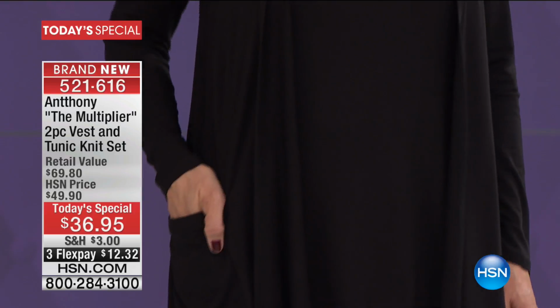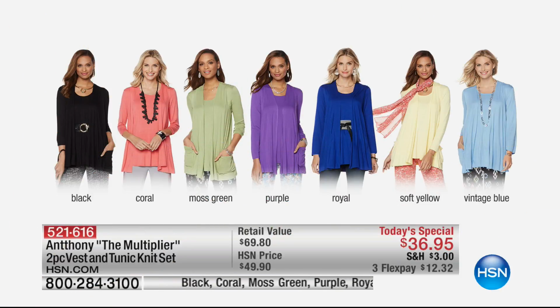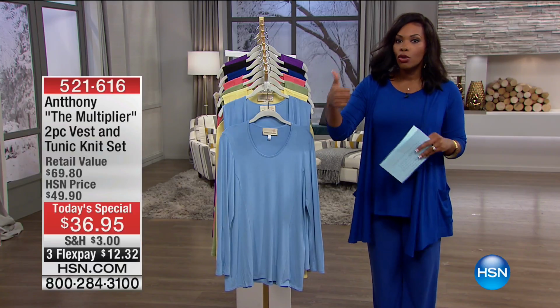We'll show you all of the colors together, but you get the tunic itself, which is 28.5 inches in length. You get the vest, 29.5 inches. So the vest is made to be a little bit longer than the tunic. And you've got a lot of looks. Comes to you in your choice of black, coral, moss green, purple, royal, soft yellow, or vintage blue. And for both pieces today, they're $36.95. And again, it's called the Multiplier because you're getting these two pieces that obviously you can wear together.